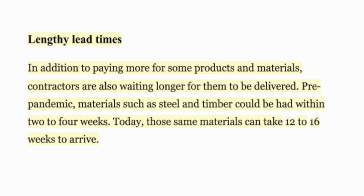And then lengthy lead times. In addition to paying more for some products and materials, contractors are also waiting longer for them to be delivered. Pre-pandemic, materials such as steel and timber could be had within 2 to 4 weeks. Today, these same materials can take 12 to 16 weeks to arrive. And that's really adding to the substitute or non-compliant materials being incorporated because you can't get what the EOR is specifying, so they're trying to use alternate materials.